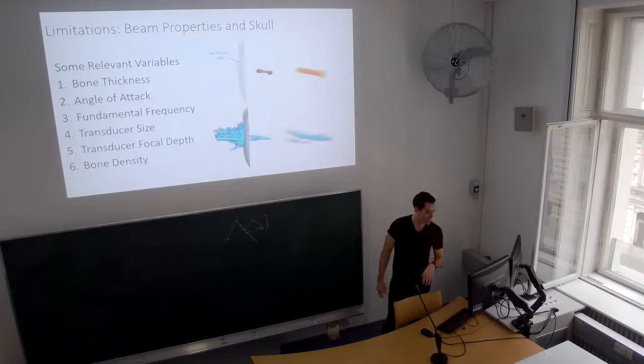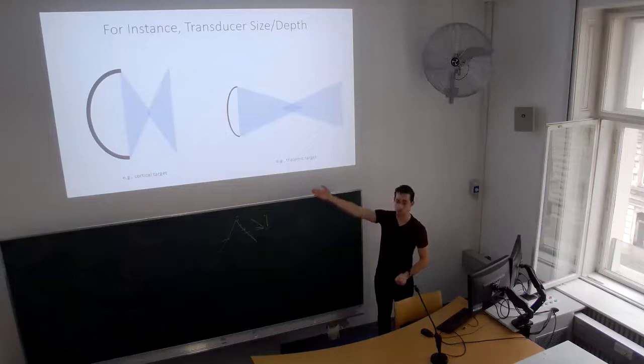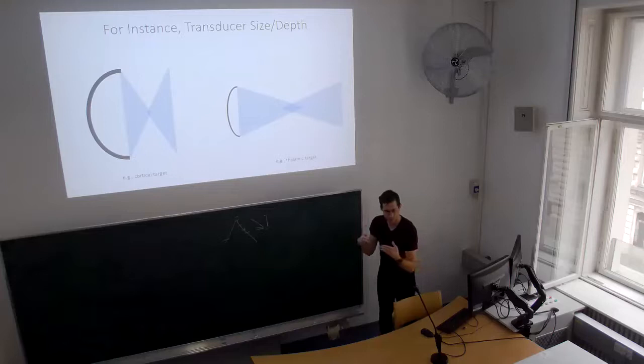Skull matters, right? So for instance, if you have a big transducer and a really shallow focal point, all the beams are converging on this really particular point. So this would be like a cortical target. And that's why you can get the super precise effects that you see in cortical targets like the somatosensory or motor cortex, like I talked about in the pig study. Because it looks like that.